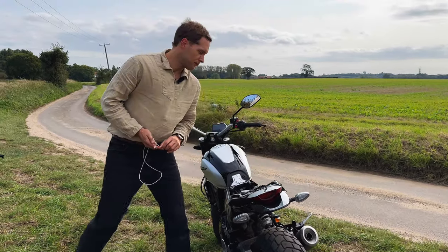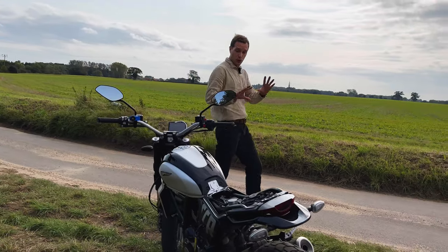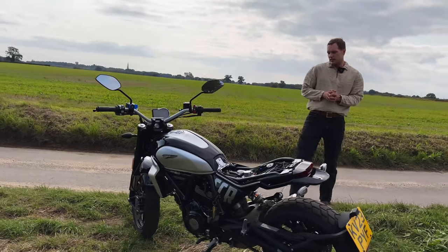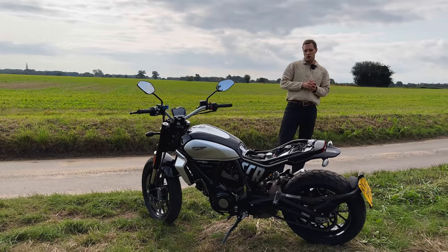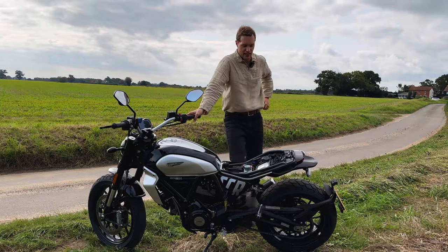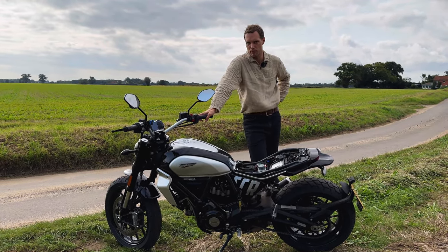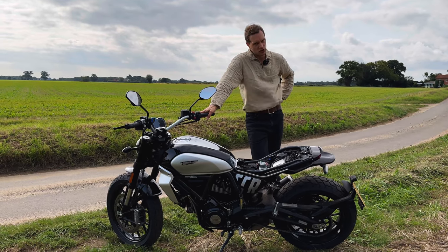But overall, a very approachable size bike, beautiful, elegant lines, but slight issue for me with the fit and finish. Does it indicate that of a £10,000 bike? I'm not so sure.